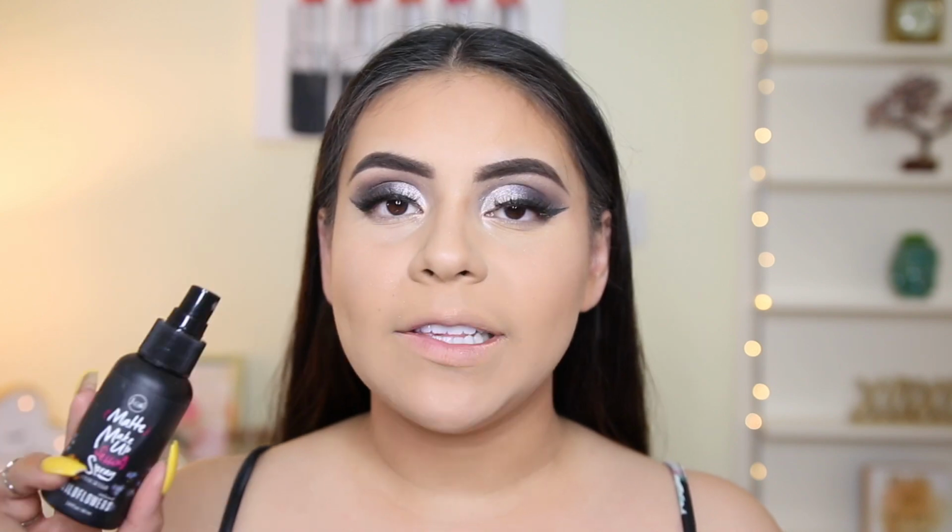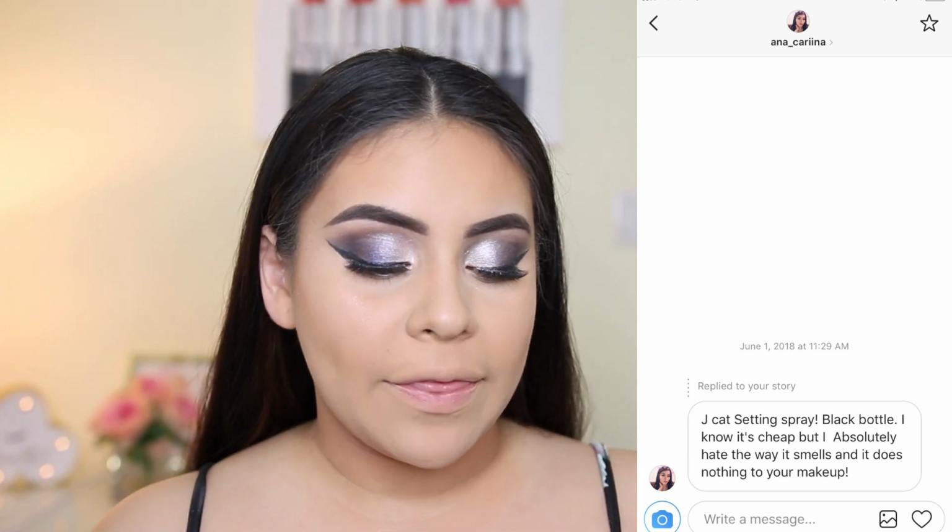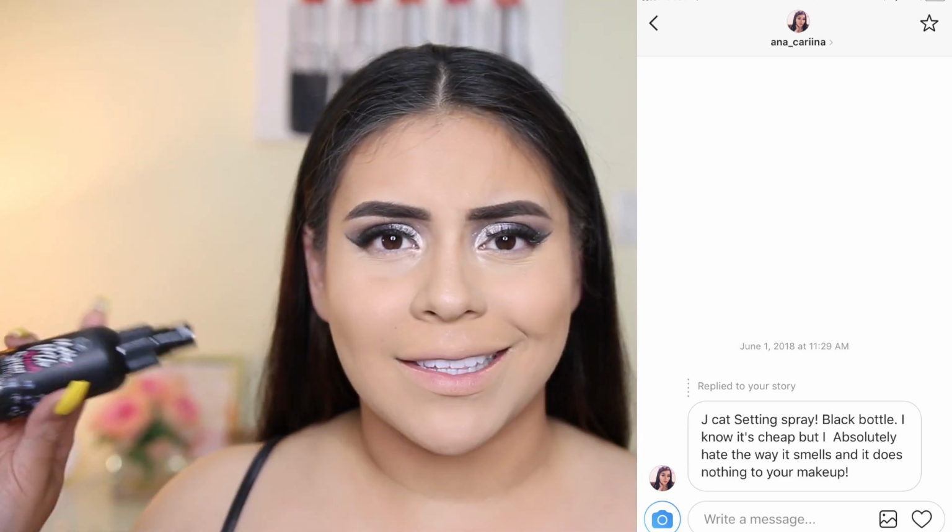Then for the other side, I'm going to be using the JCat Makeup Setting Spray. I got this actually on their website. I'm not really sure where JCat Beauty is sold, but I just went online and ordered it. So I'm pretty sure one of you guys told me that this smells really bad. I actually like the smell of it. I feel like it kind of smells like lavender, like the Mario Badescu Lavender Facial Spray, which is the purple one.